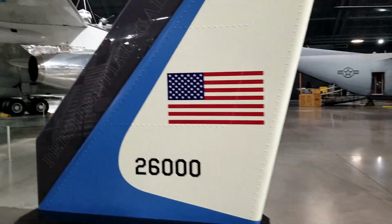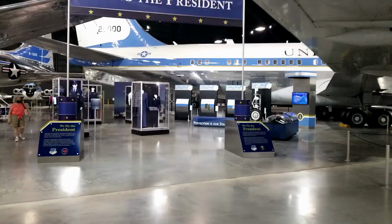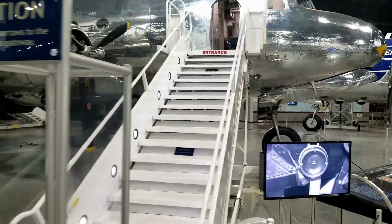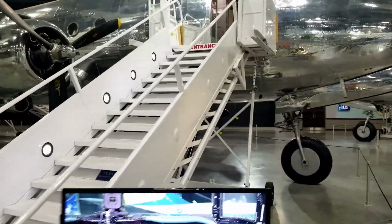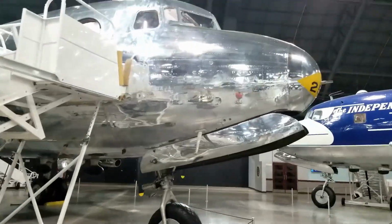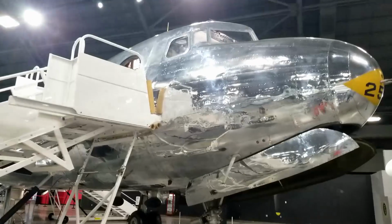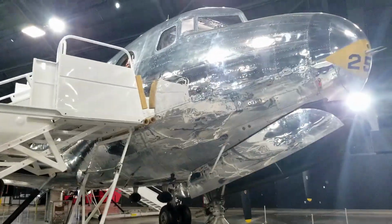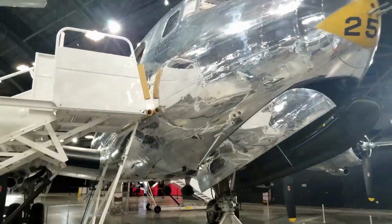Okay, presidential gallery part of it here. This is the first specifically built presidential plane, the Sacred Cow, flying White House. It was used by FDR.